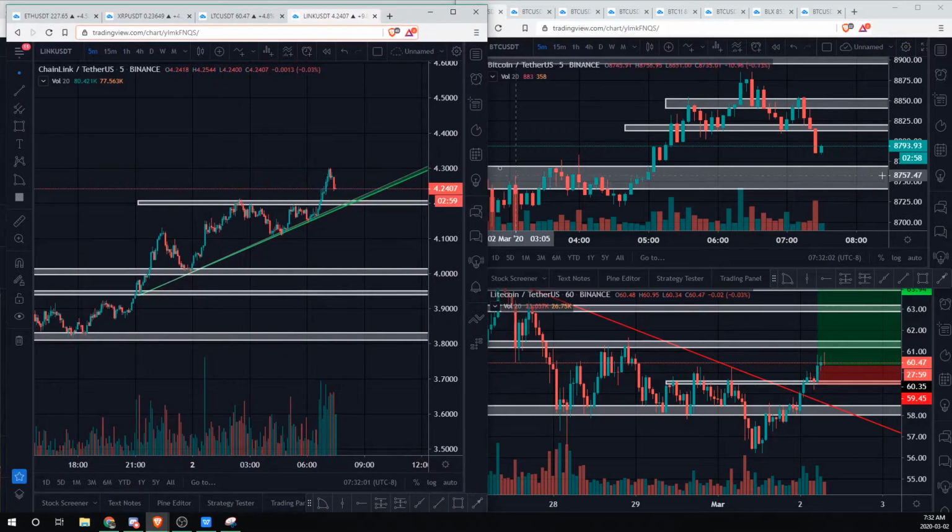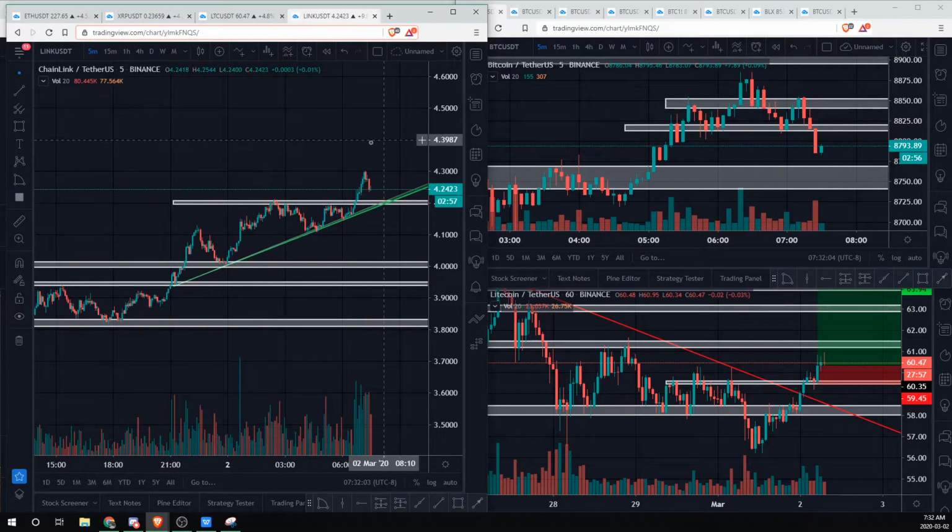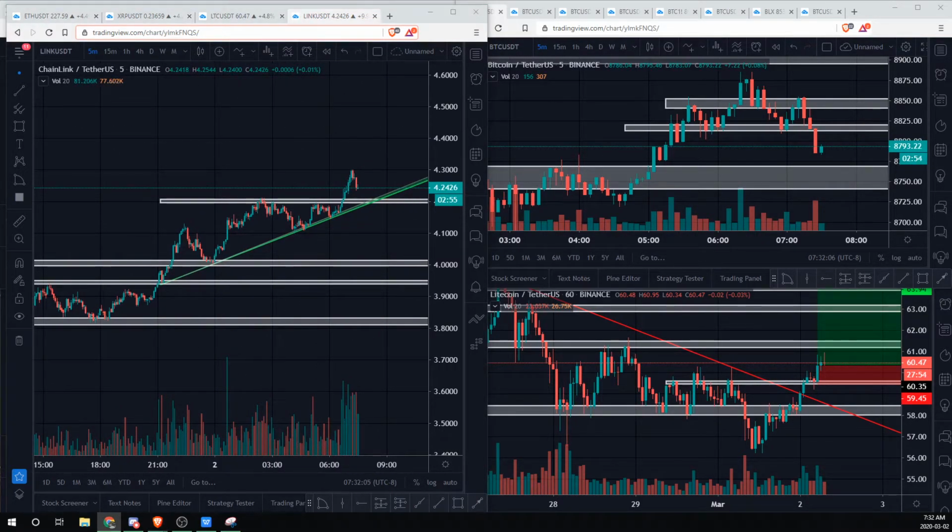So we'll see what they do. Currently, Link is going to be my trade if we start making a short trade to the downside here. And broke even with the previous one. Trade management, definitely A, in my personal opinion.